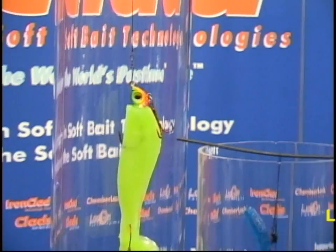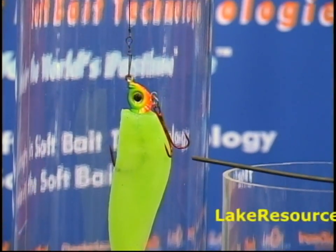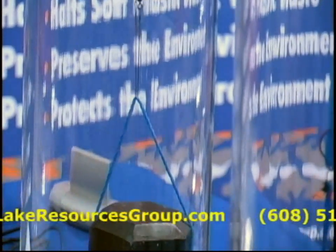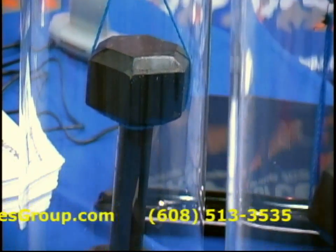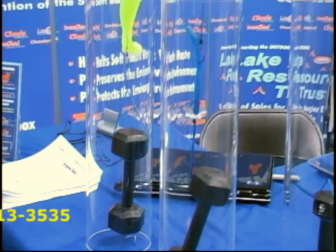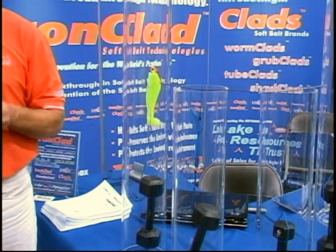Ironclad technology means that it has a matrix technology integrated, that the University of Wisconsin Polymer Research Center co-developed with us, that allows these soft baits to stay on the hook virtually for good. These lures do not score, they do not come off.